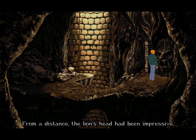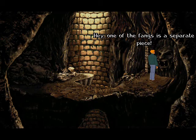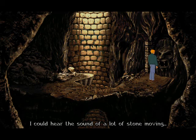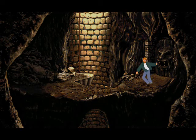From a distance, the lion's head had been impressive. Close up, it was frightening. Hey, one of the fangs is a separate piece. I could hear the sound of a lot of stone moving, and I knew I was in danger. Run!